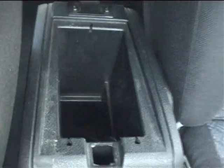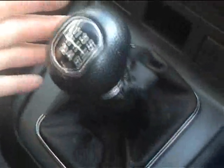Okay, basically then, that's it. Tidy condition on the seats, centre console a little bit marked up, but there's the all-important six-speed manual gearbox, and the clutch is absolutely spot-on, actually. Very, very light clutch. Can't complain about that, and the brakes are all fine. Obviously, if you're not mechanically minded, bring someone along, have them check it out, but I would say that's all okay. Let's shut it all down.